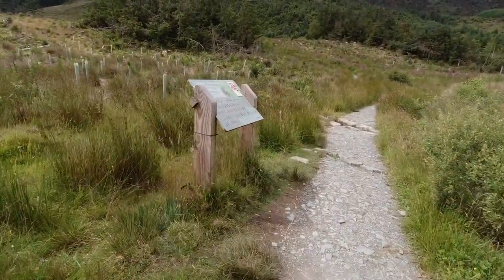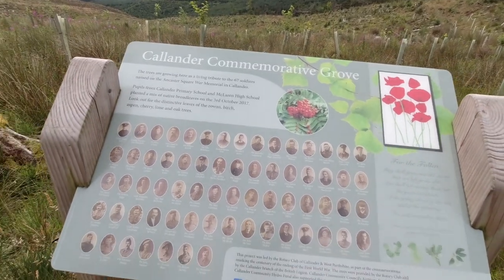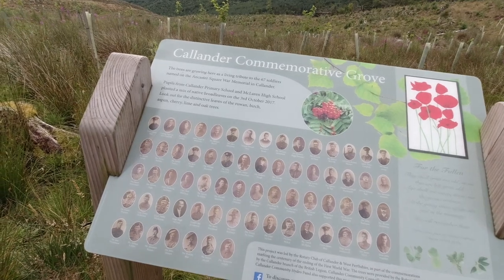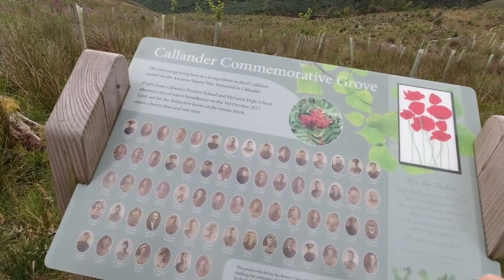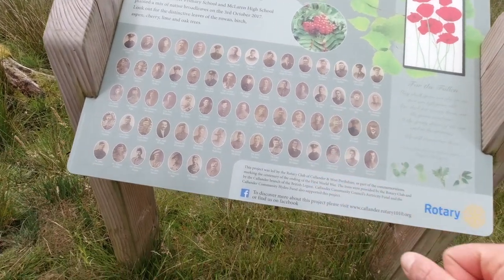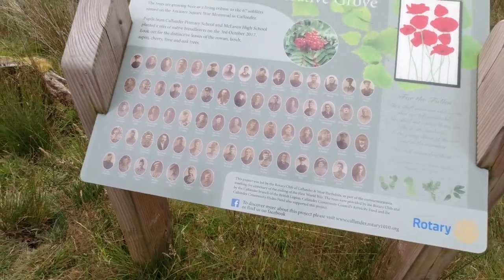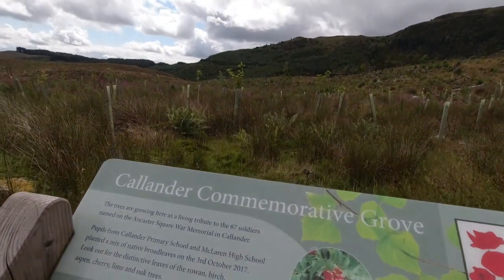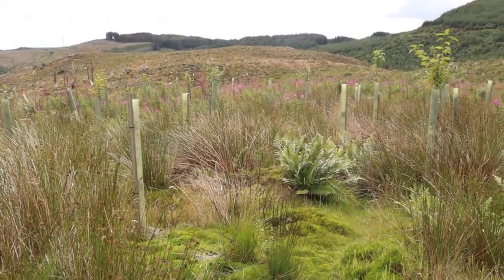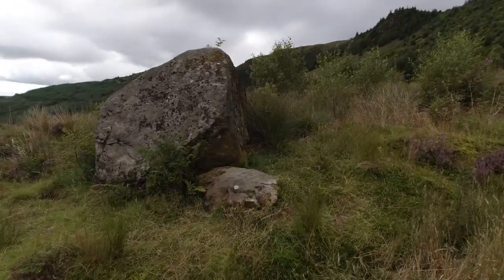We have a billboard. Calander Commemorative Grove. Trees growing here are a living tribute to 67 soldiers named on the Ancaster Square War Memorial in Calander. Pictures of them all from the war. That's nice. Random erratic boulder.